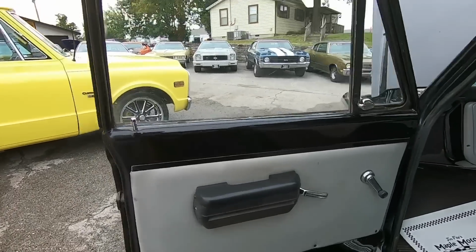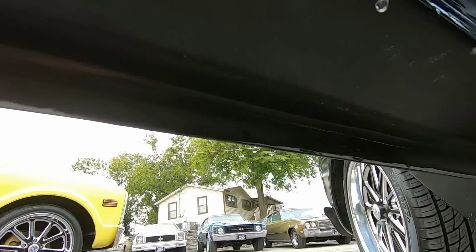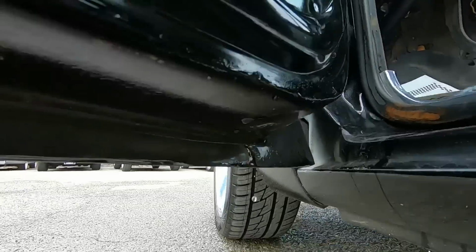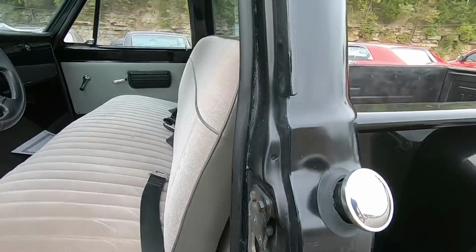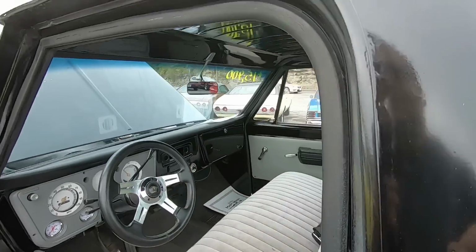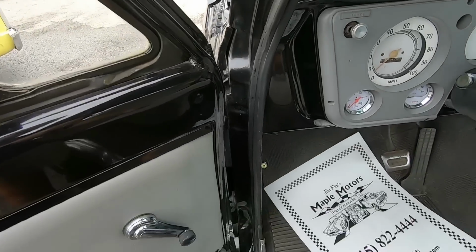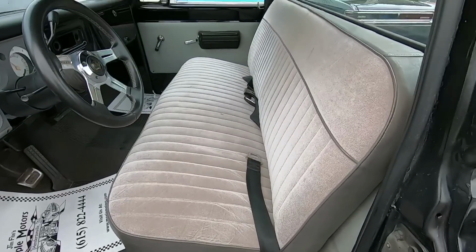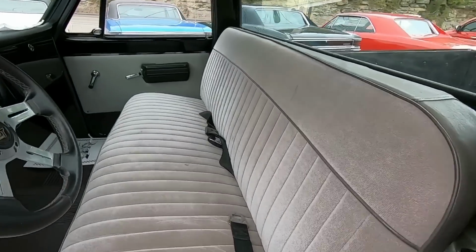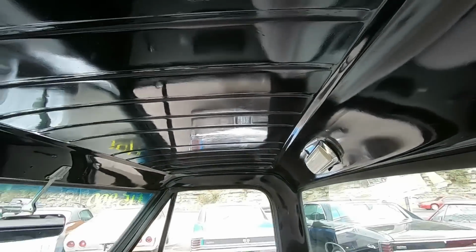Door panel's in good shape on this one. Weather stripping is on the inside of the door, but we'll go ahead and let you look at the bottom side of the door here. Weather stripping looks pretty good on the inside of the door. There's a little crack back here. Got the rubber flooring, which I like. Cloth seat, it's in good condition, not all tore up. Headliner, pretty good.